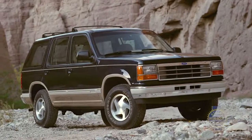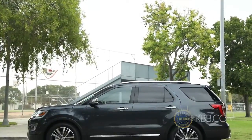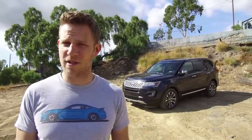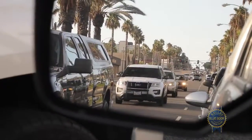Launched in the early 1990s, the Ford Explorer deserves credit for opening the floodgates for America's SUV obsession. Decades later, the three-row mid-size Explorer SUV remains the sales leader. Raising the question, is the popular choice the right choice for you? The answer is yes, if you want other drivers to wonder if you're a cop.